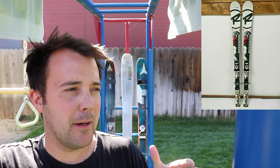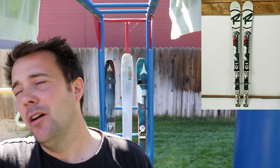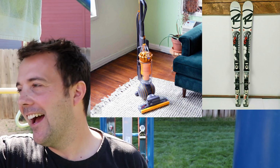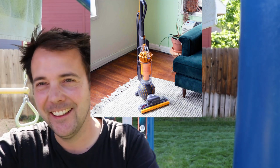It was like, okay, bring my 193 Rossignol GS skis, the Radicals, or bring a vacuum. So, I had young kids, the vacuum went out. So, I used to have more skis, but I'm perfectly content not owning that many pairs of skis.